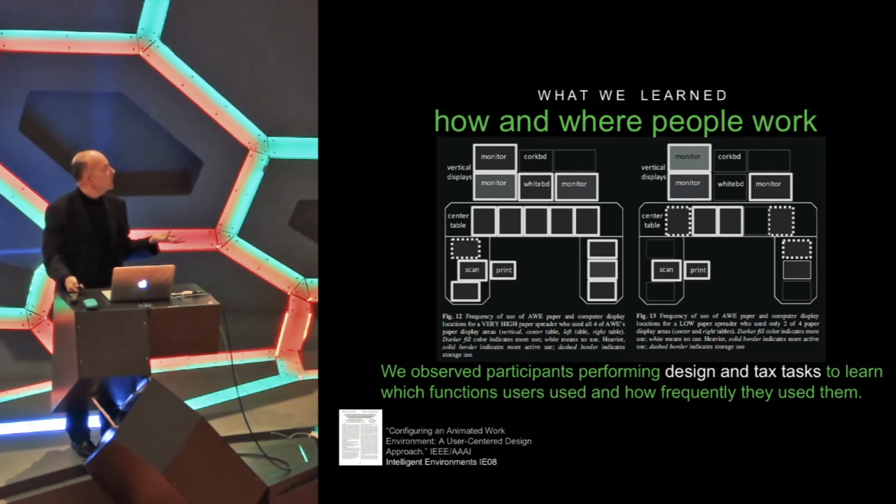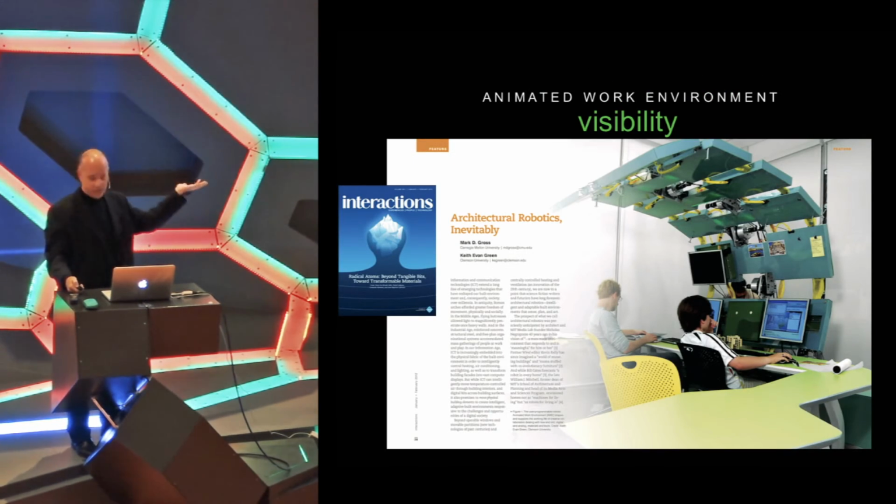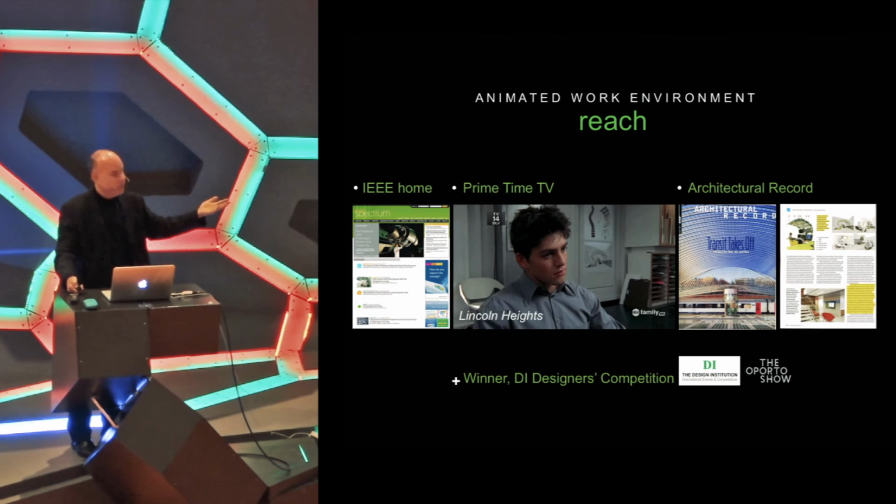And what did we learn with this? We learned how and where people work. We learned about how to move a continuum surface, which is very complex to characterize. We got some press. It was in a TV show. It sat on the IEEE homepage. It's one of the featured projects for 4 months. It became part of an architectural record.